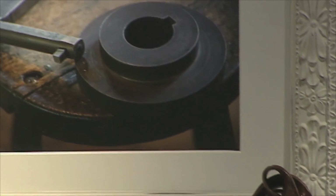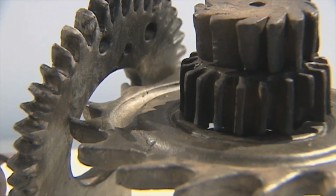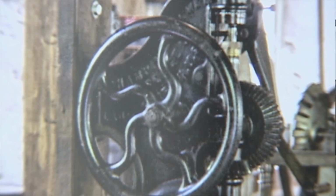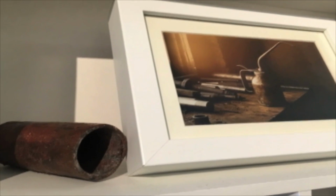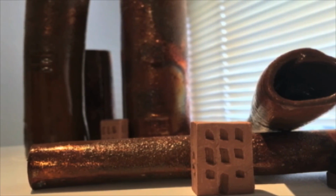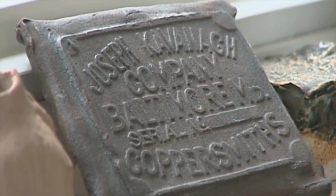We've both been working individually as artists for a long, long time. We started thinking about metal and things that people work with to create with their own hands. We are a family of metal workers. Joseph Kavanaugh Company, this is his 150th year in business. It is currently run by my youngest sister Ann Kavanaugh and my youngest brother Joe Kavanaugh.